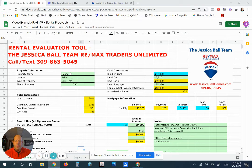So the home that we are looking at in Pekin, Illinois, is a single family home. You'll see that I've input that information right here on the spreadsheet, with the size of the property being 780 square feet. This really doesn't help in the calculations. It just helps us in the comparison process.